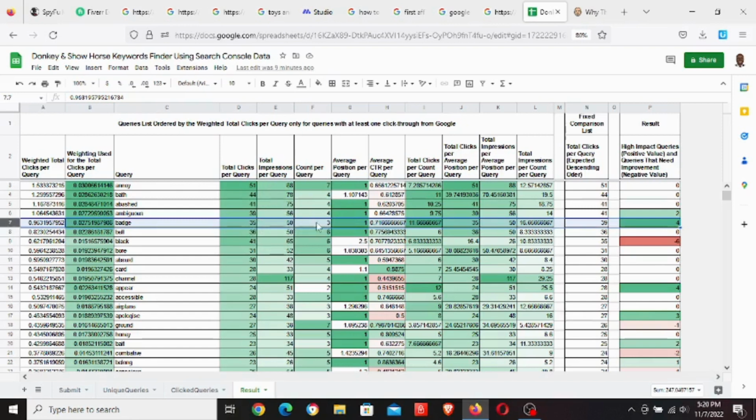So basically, this query pushes harder than that top keyword over there. For the level at which it is, it does a harder job than that one. And you can see also the top query had a click-through rate of 0.6 compared to this one that had 0.7. So this one has a higher click-through rate and that one has a lower click-through rate. So this one does pretty well for the level at which it is.